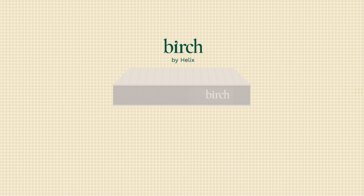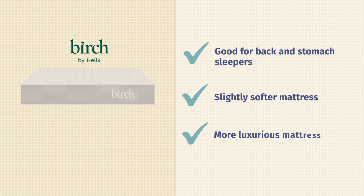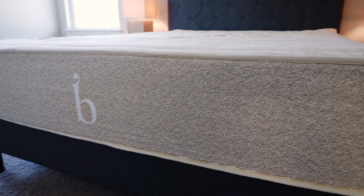Who should get the Birch mattress? This bed works really well for back and stomach sleepers, and it's a good pick for people who want a slightly softer mattress. Also, we recommend this bed for people who want something a bit more plush and luxurious.